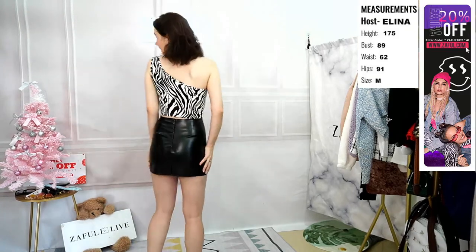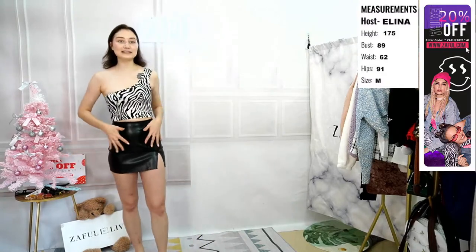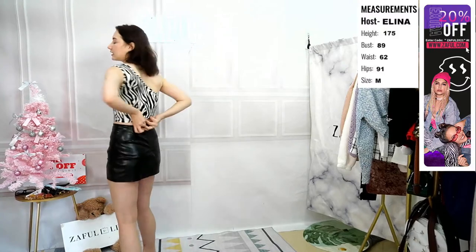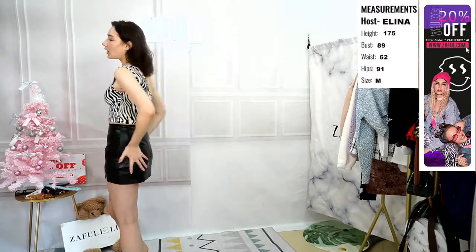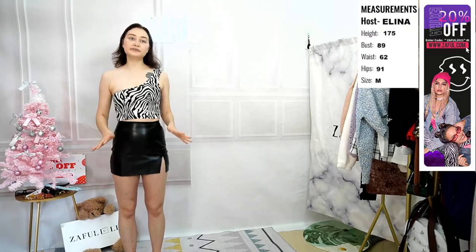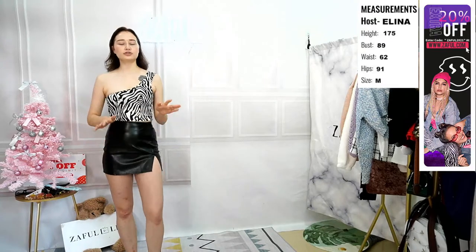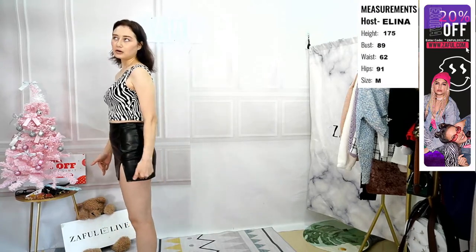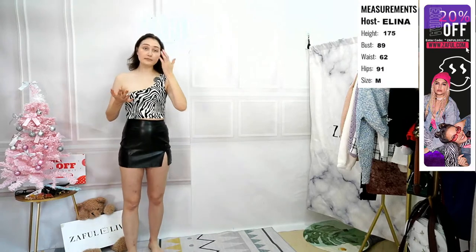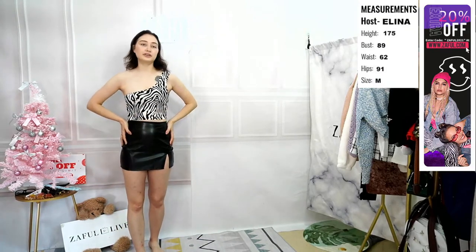At the same time, I would like to introduce this super cool skirt. I already saw some comments that some girls like this skirt. It's really comfy when I'm wearing it, and the material is elastic. We also have a zipper fly on the back. It's pretty comfortable, but at the same time it's an A-line mini skirt, so you should be careful. For example, you can see right now it's short, so maybe you can choose a slightly bigger size, but it's going to fit different body shapes.